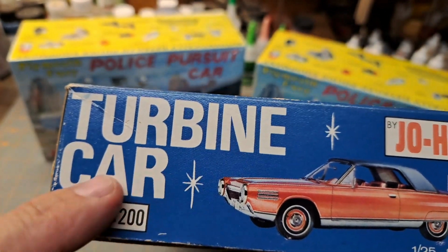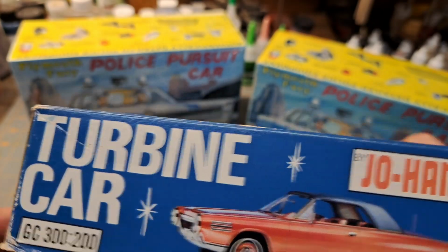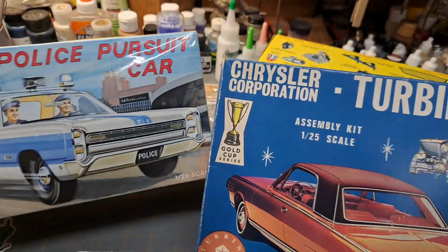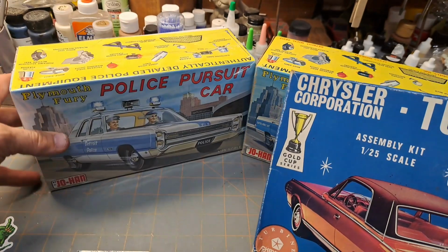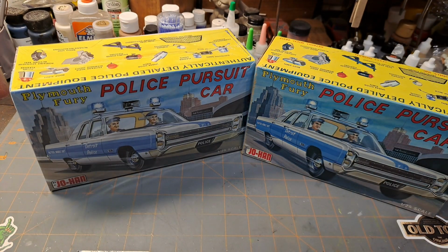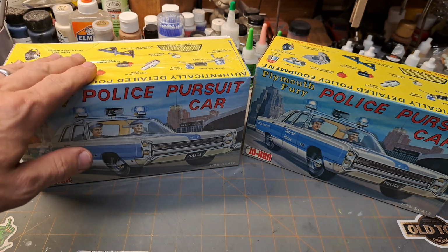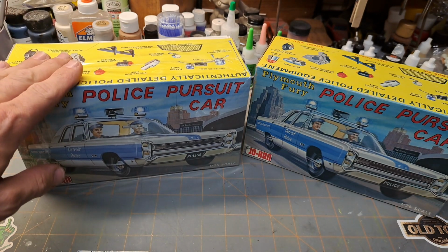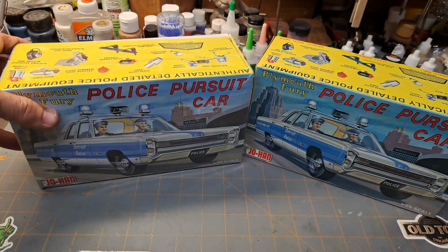And then again, as I understand, this would denote the price of the kit, but that's GC300. So I'm like, well, you've got two totally different cars with the same kit number. So I had to do a little bit further digging. And it didn't take me long after I went ahead and bid on this and actually won it that I got to noticing there's something definitely different about this one.